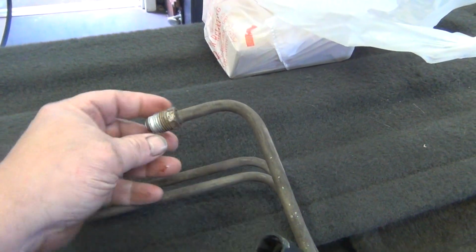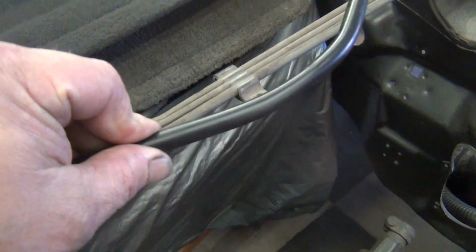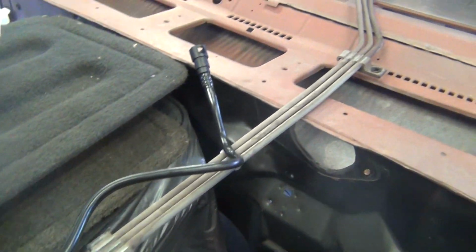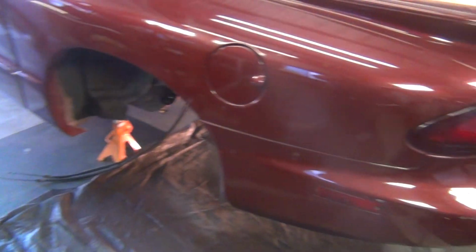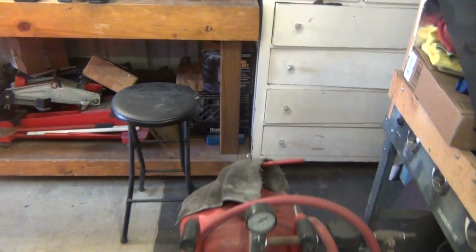Had to buy a new one of these. That was my mistake. This brake line wouldn't come off. It was starting to twist. So I heated that up. When I heated that up, it burnt a hole in one of these lines. So I got it from TA Creations, and I bought another one of those. Well, not brand new, but it was used off another car. I think it was a Camaro. Same thing though.